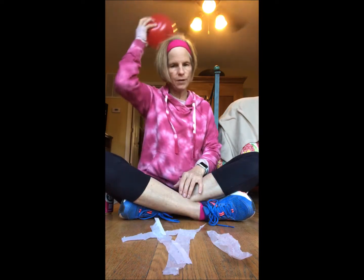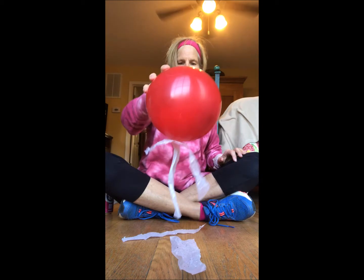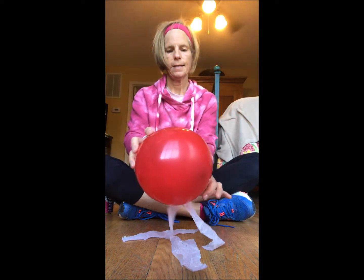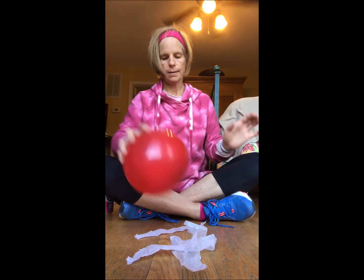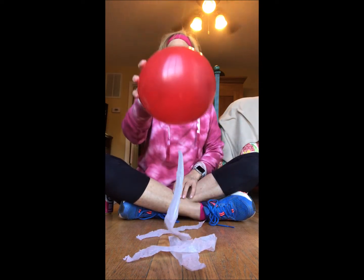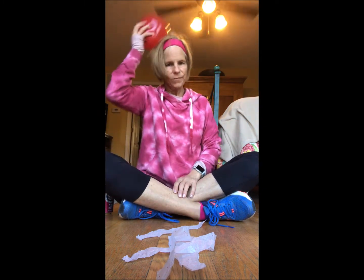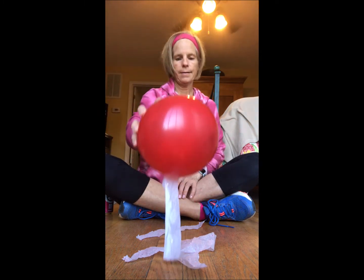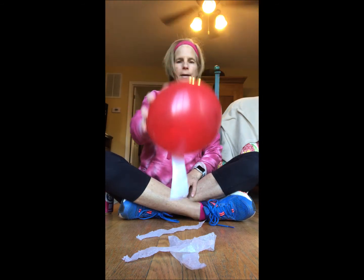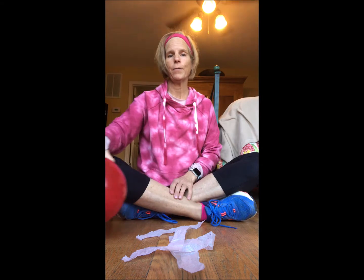I might need to get a few more. Ooh, that one did a lot. And that is because the electrons and the protons are trying to stick together. The electrons from my head were on the balloon, and whoop, that causes the paper to stick to the balloon. It's pretty neat, and that's really easy. You can try that one at home.